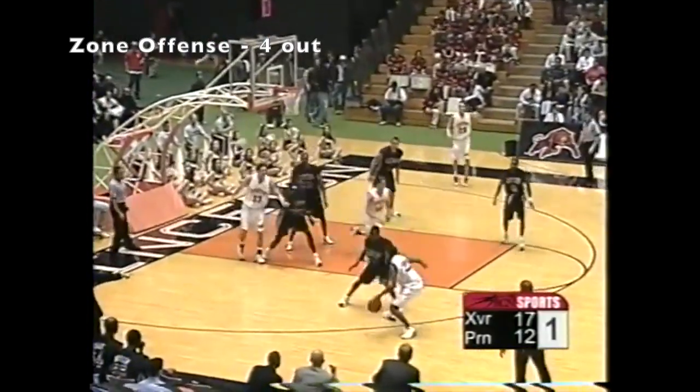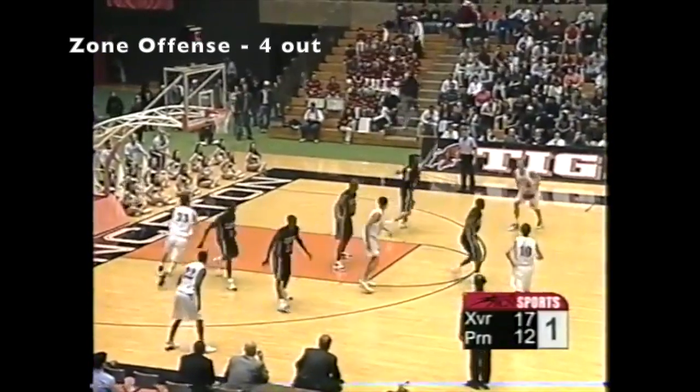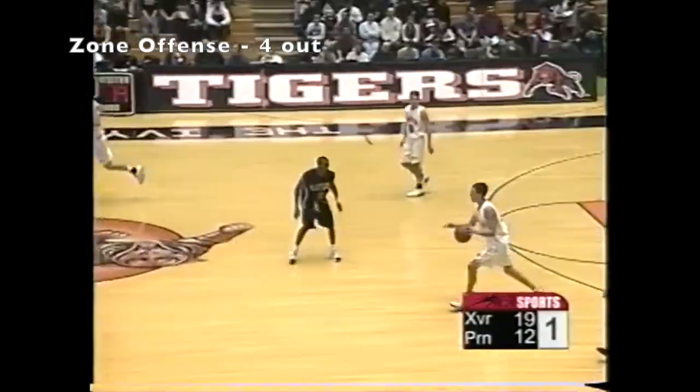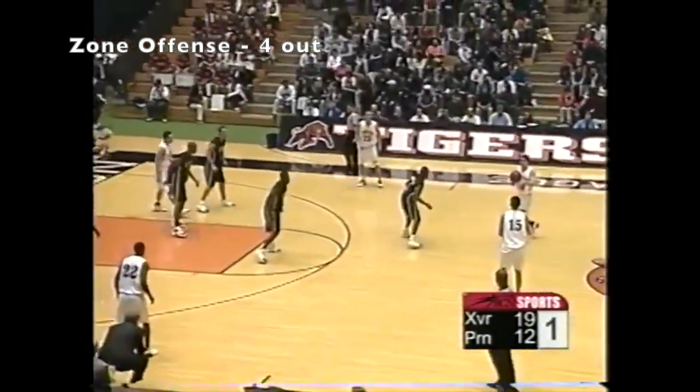Persia dumps it back out to Chapman. And it almost looks like they don't want any low post play. 3 guards, usually outside the 3. Now they go low post. Walton, Xavier now has its largest lead of the game. They're up by 7. It's 19-12.